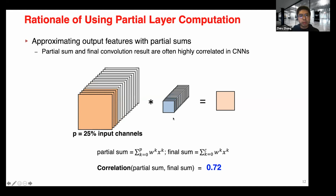We actually try to go even further. We try to go down to 25%, and it turns out that the correlation is still pretty strong, about 0.7, which is again good news. We can go even lower, down to 1/8 or 12.5% of input channels, and it turns out that we still have some modest correlation. So this is really encouraging. This really means that we can potentially infer the final sum by just running some partial compute.